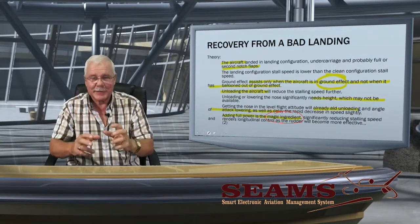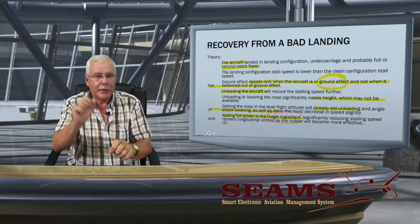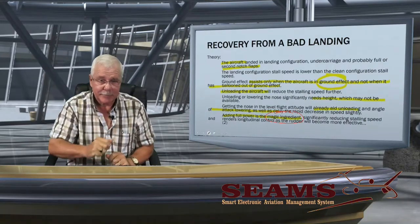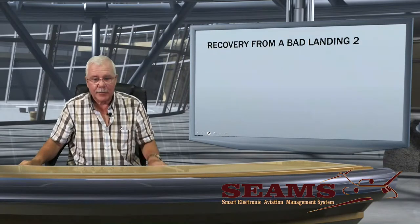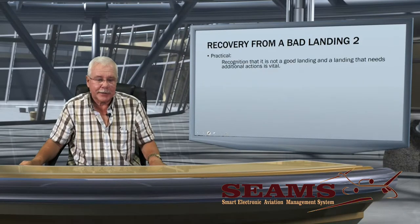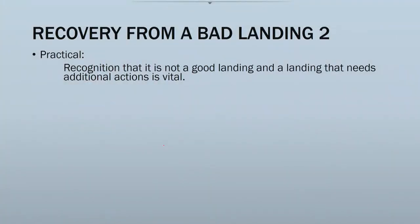Once you are sitting and you're in trouble and you lose direction or whatever, open up the throttle. Unload the aircraft. Let it accelerate. It will definitely give you a few advantages. So, that was the theoretical point of view. Now, let's look at the practical point of view.